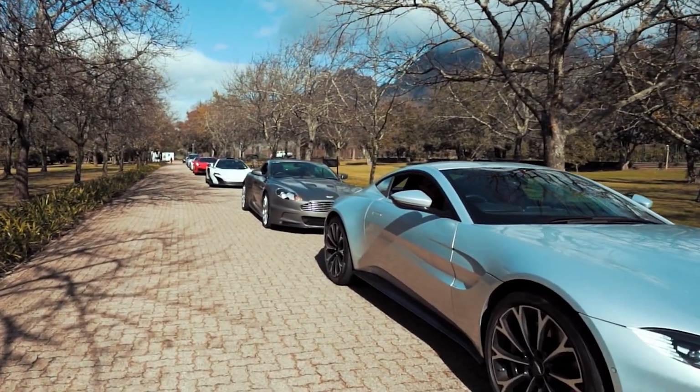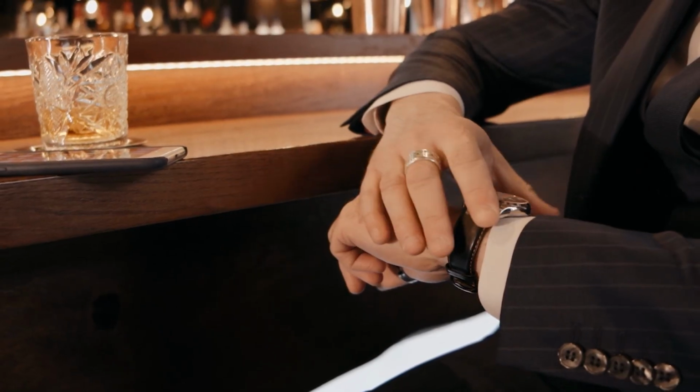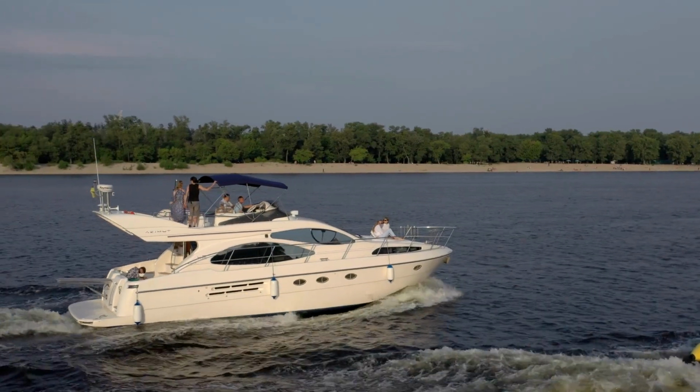So when I think of luxury, I think of Bugattis and Ferraris and Lamborghinis in Malibu. That's kind of like where my mind goes. But luxury can come in all different shapes and sizes, and even lifestyles. So first up, let's talk about those of you seeking the ultimate in luxury lifestyle.